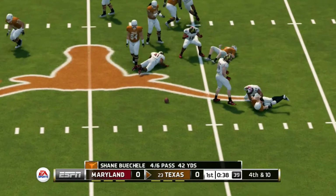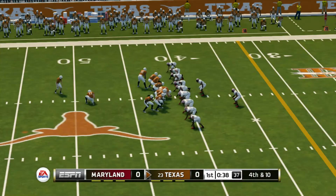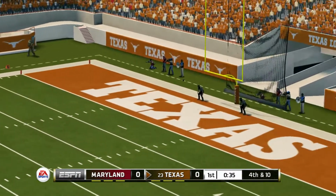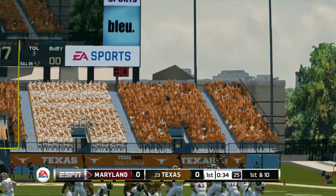Here's the tight end. Drops. He was the intended receiver on the play. They call on the kicker for a long field goal. Texas could take the lead with this field goal. Kicks away. So the junior kicker isn't able to put it through. No score here.